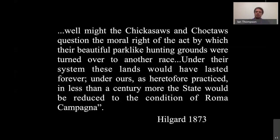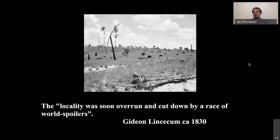Stepping back a little bit farther into time, Gideon Lincecum is a Euro-American who moved to Choctaw country around 1820, and he became friends with the Choctaw people. He grew to respect Choctaw people. 10 years later, after the signing of the Indian Removal Act, a number of Euro-Americans moved into the area. They were his own countrymen, but what he had to say about them was, "The locality was soon overrun and cut down by a race of world spoilers." That's what he referred to his own people as once he'd come to see a more indigenous perspective of the land.